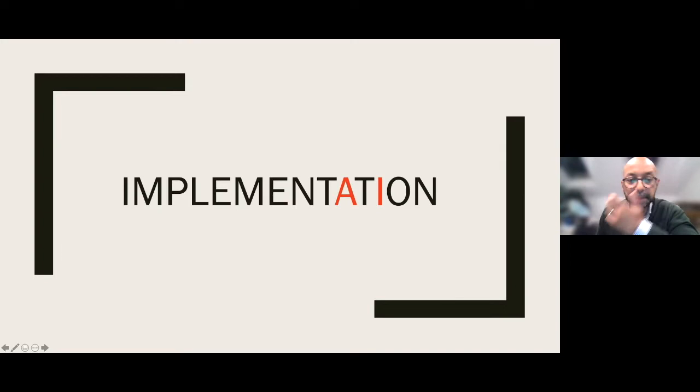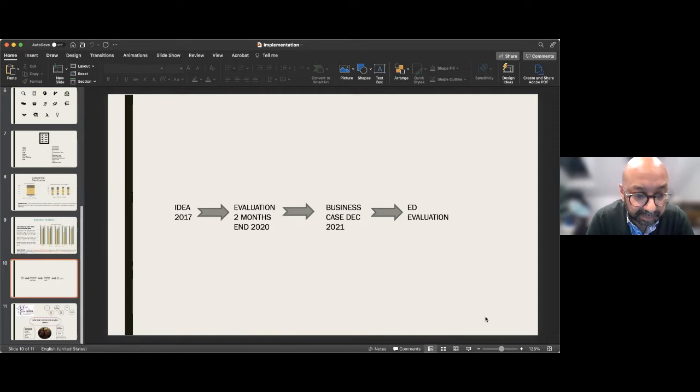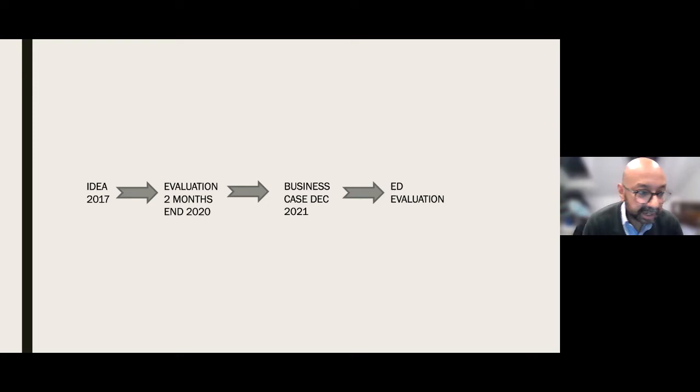I think the idea I had back in 2017, if you can just scroll to the second to last slide, because I'm talking about implementation, but I want the almost first thing in your mind to be this slide here. And this is my experience, and I work in a pretty large DGH, but it's not a teaching hospital. It's about 50 miles from London, and some people sometimes say it's 50 years behind London.